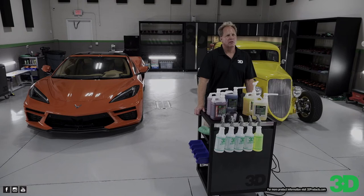How much are the pump for the gallons, and the Beaded Up, is it safe going over any wax? That's coming from Super Chevy. So which product over the wax? All right, Beaded Up over wax, yes. No, it's not a harsh chemical at all.